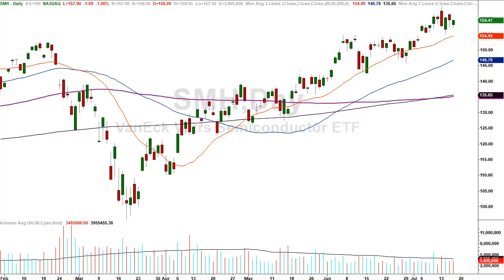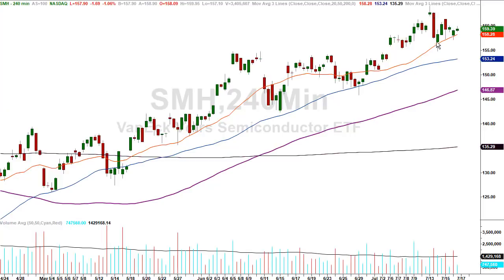Smash Mouth, down 1% today, but it's the same story as the Qs. Nothing has changed. It's above all the moving averages. Technically, it's just a day that it was down $1.69 or 1%, but we can't make anything out of that. It doesn't give us conviction one way or the other. It doesn't change the trend. Nothing really happened.